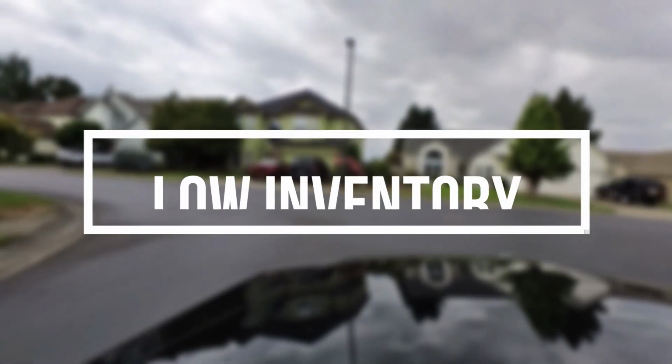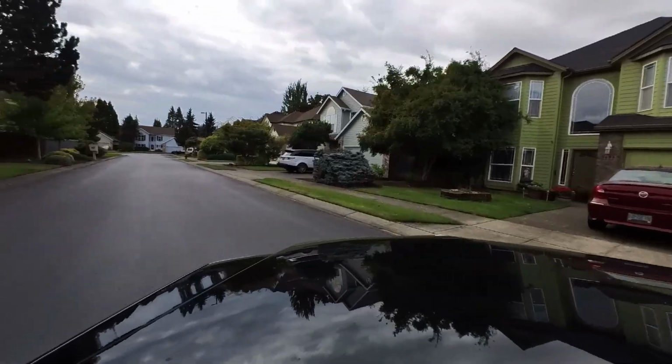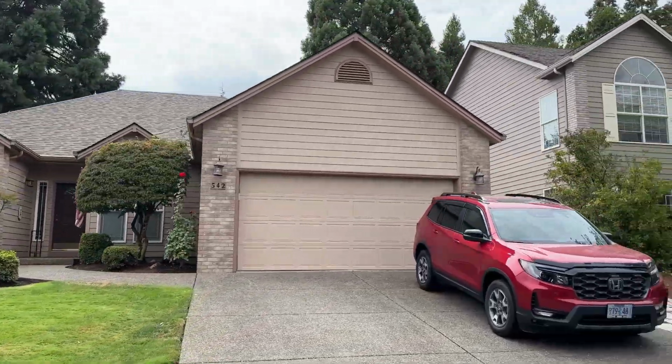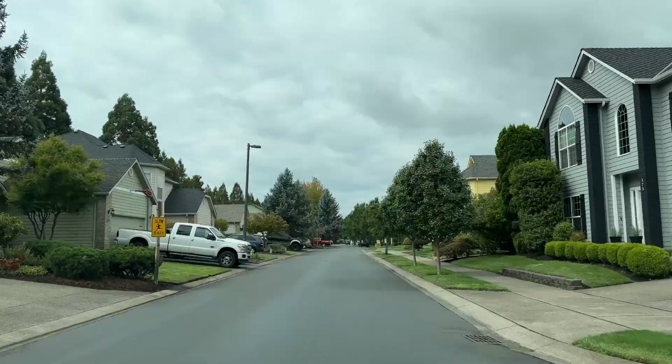Now that we've got that out of the way, let's jump into the first con on our list, which is the fact that Inland Shores does not have very many homes available for sale. And this is a consistent sticking point no matter when you are looking for homes. The reason being is that there just simply aren't very many homes in this community to begin with. So chances of one being for sale, that in itself is pretty limited.